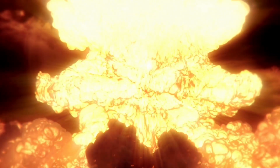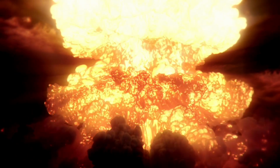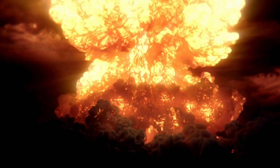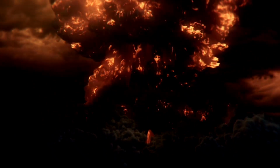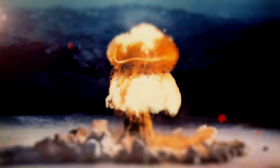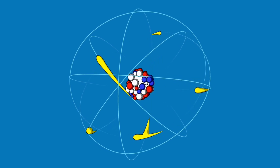There are 2 main types of nuclear reactions used in weapons. Fission, splitting the nucleus of heavy atoms like uranium-235 or plutonium-239. Fusion, combining the nuclei of light atoms like hydrogen to form helium. In both cases, a tiny amount of mass is converted into energy, as described by Einstein's famous equation, E equals mc squared, where E is energy, m is mass, and c is the speed of light.